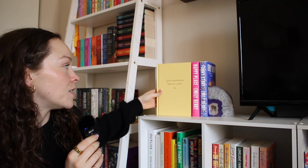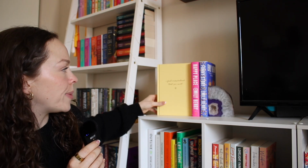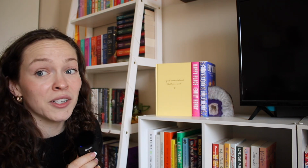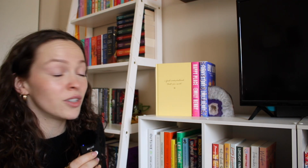I love Emily Henry so much. I think it would be cool to have it like this eventually once I get more books here, but it looks like that for now, and I'm very happy. And then I just have this rock bookend, which I have quite a few of. I've had that literally since I was like 10 years old, so love that.